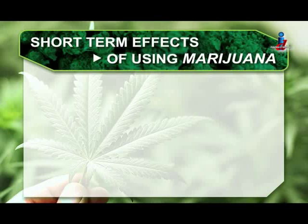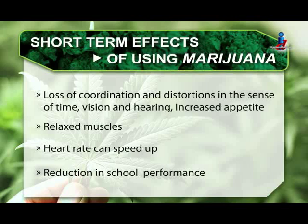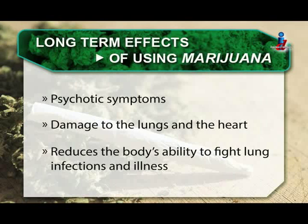The risks of using marijuana are great. Short-term effects include loss of coordination, relaxed muscles, increased appetite. School performance is reduced through impaired memory and lessened ability to solve problems. While long-term use can cause psychotic symptoms and damage the lungs and heart.